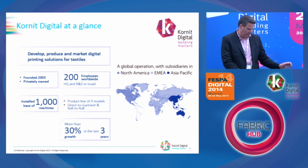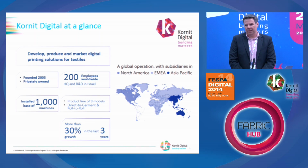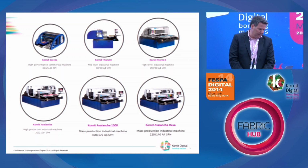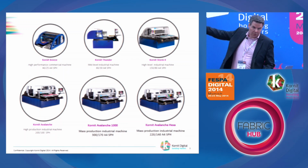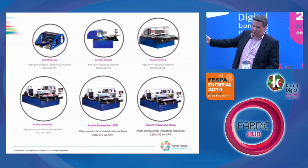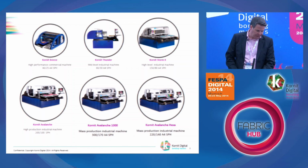We have a production line of 9 models. I will show you them again later. And we have grown more than 30% in the last 3 years. This is a little overview of our machines. It starts from the little Breeze, which is an entry-level machine, and goes to the Corn Textile Avalanche Hexa, a high production machine with 6 colors.